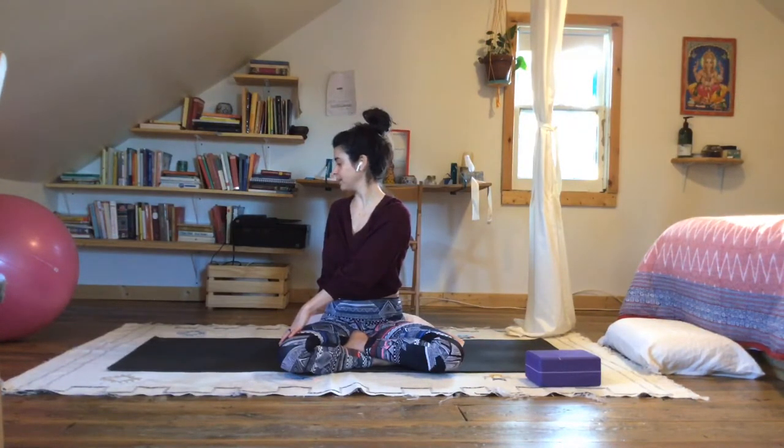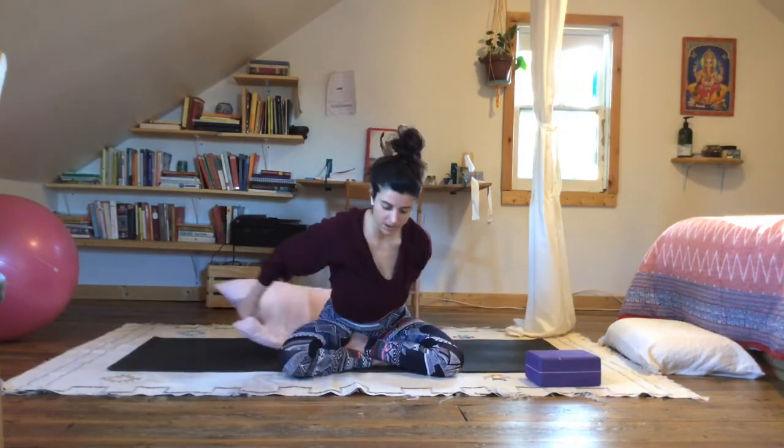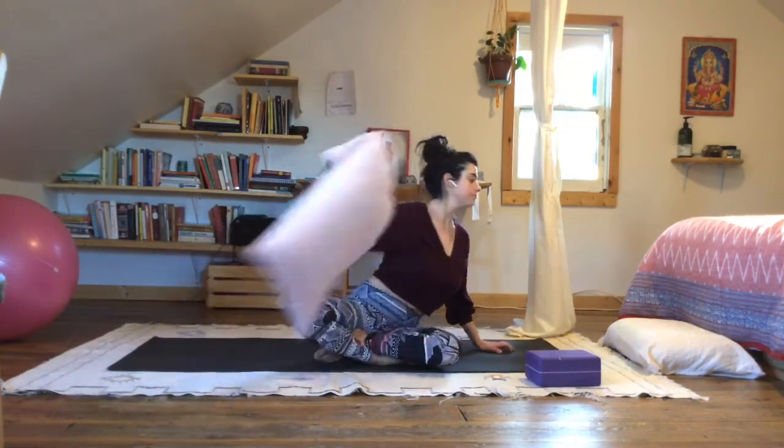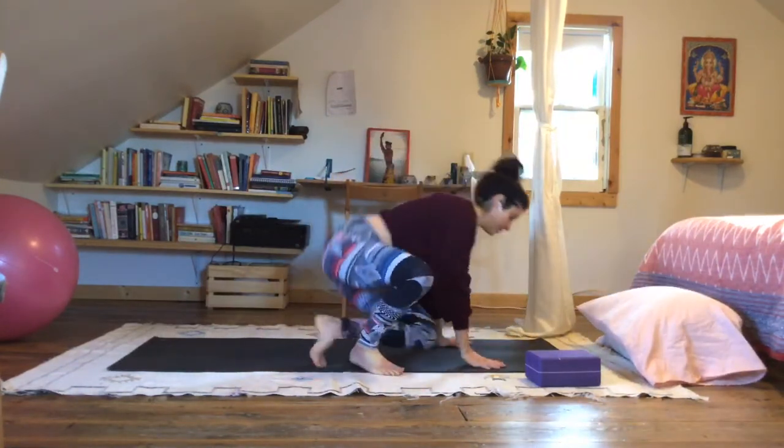Two more breaths. Inhaling. Exhaling. Last one. Inhale. And exhale. Good. Inhale the arms up through center. Stretch. And exhale, release the arms by your sides. Okay, we're going to come off of your seat onto an all fours position. You can put your bolster away for now.